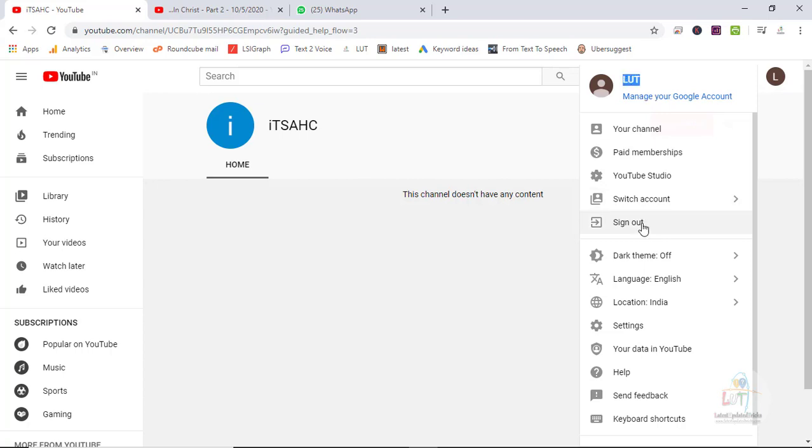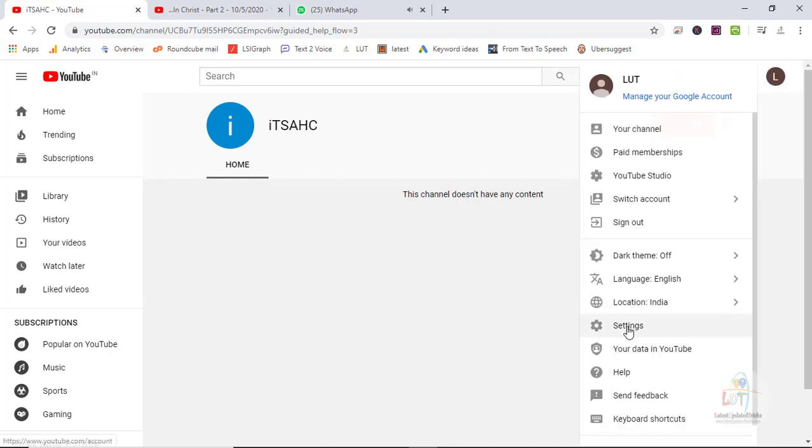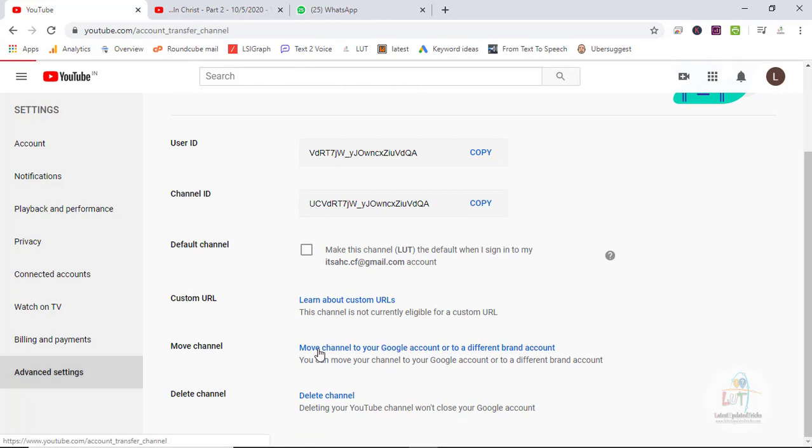So, I'm going to click on the top right hand side. And this time I'm going to go down to Settings. On the left hand side, there is an option called Advanced Settings. Click on that. And in the middle of the page you will see Move Channel to Brand Account, if your YouTube channel is not already a YouTube brand account.